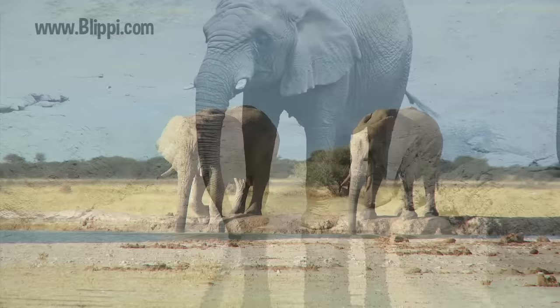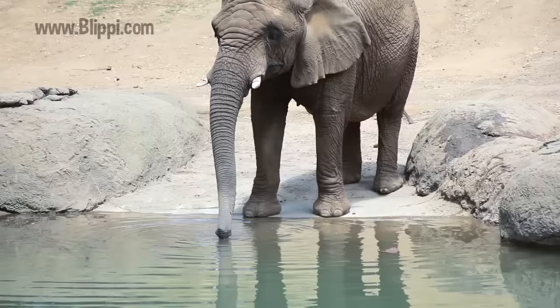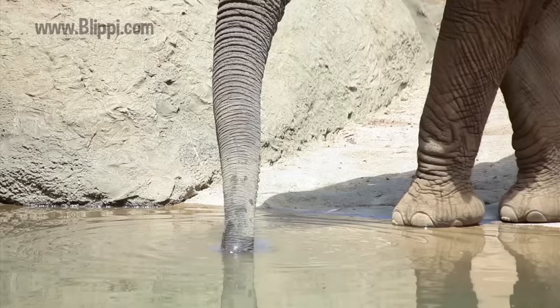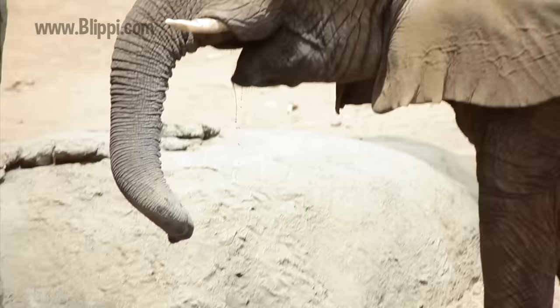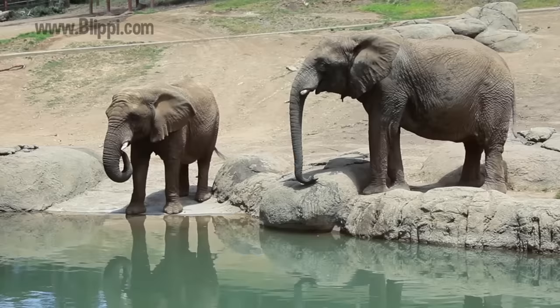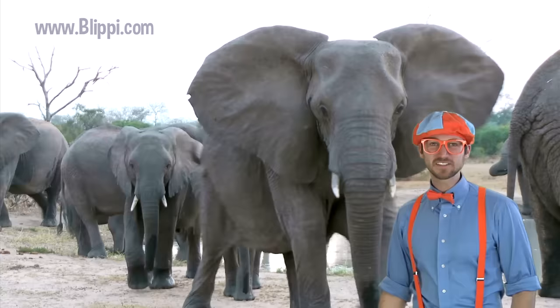An elephant uses its trunk to grab food and to suck up water and put it in its mouth. I have another fun fact about elephants for you. Elephants can't jump.